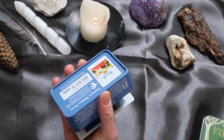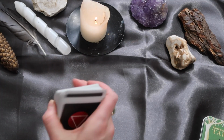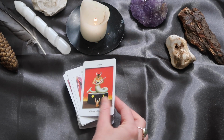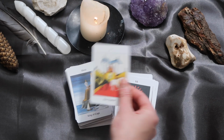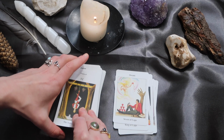I think mostly because actually the tin really works for me. I love the tin. And this deck also is so fierce and sharp and it's a bit of a ballbuster. I believe this one is based on the Thoth as well, but again, I need to read the guidebook really. But I just find it gives really, really great readings, and again, it's usually quite harsh.